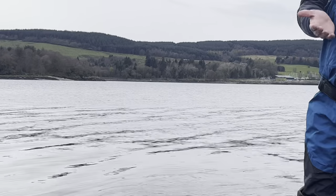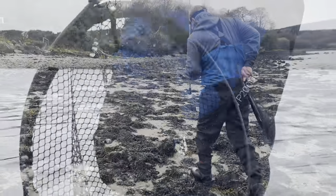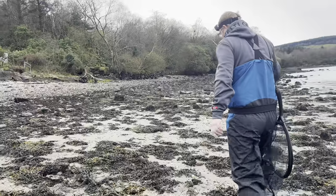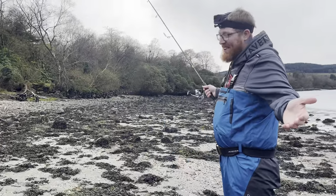Beautiful. Well, that's my second sea trout. Hopefully we're gonna get many more. Thanks, guys. Well, that's the end of the session. I managed to get a nice sea trout at the start, and then we met Lewis, and well, you got your second sea trout. Second sea trout, everybody.